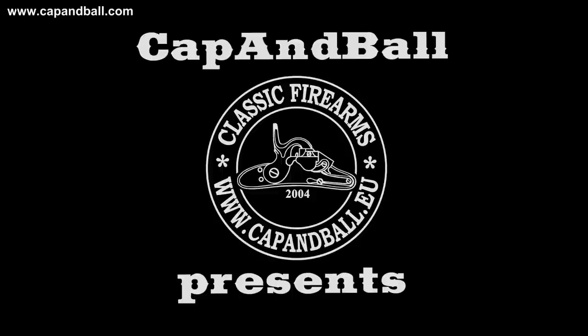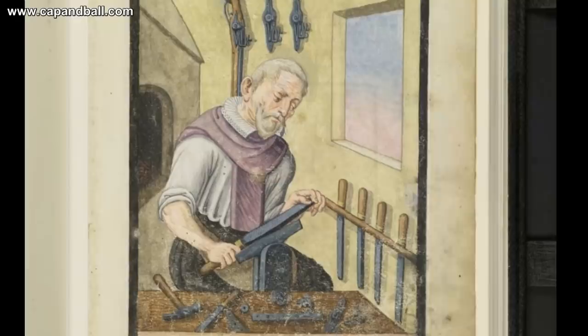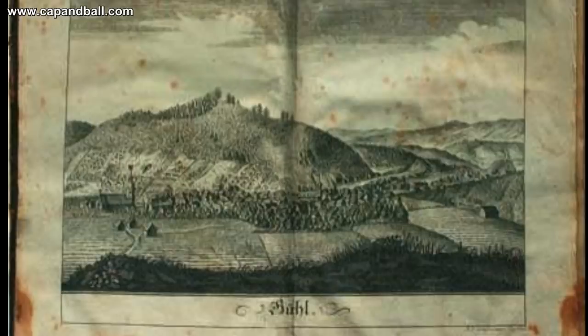Suhl is located in central Germany, Thuringia. This ancient city is often known as the Waffenstadt, a title well deserved by making firearms for many centuries. The origins of the Sauer firearms making family fade in the past, but we do know that they moved from Nuremberg to Suhl in the first half of the 18th century and brought their extensive gun making knowledge with them.